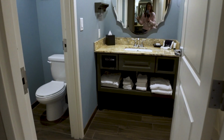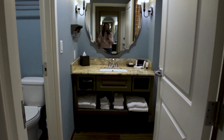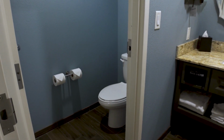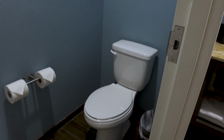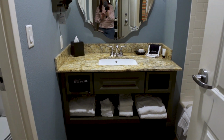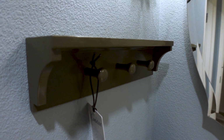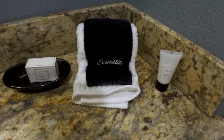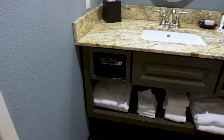I love this bathroom. So it's not necessarily a split plan, but you have a separate toilet room, and I'm a big fan of the separate toilet rooms. So just very simple, you've got a little towel rack up there. There's your toilet paper, and a trash can. And then over here is your little vanity area. You have some extra hooks over here, tissues, your cosmetic towel, gotta love that. And all of your extra towels, your hair dryer.